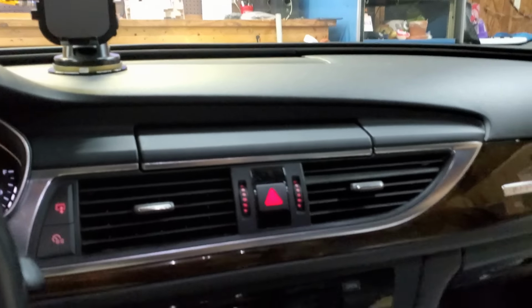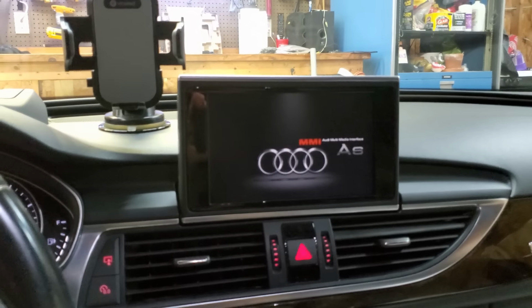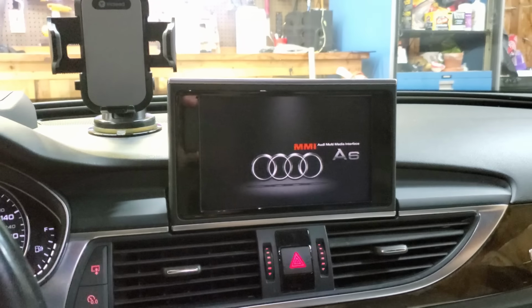According to my directions over here, once it's done rebooting, we are completely done with the install and update. The only thing it says we might have to do afterwards is take the car for about a 5-minute drive to reset the GPS and relocate the vehicle, which I'm not going to do tonight because it's late and I don't feel like driving, so I'll do that tomorrow. If there's an issue with that, I will let you guys know in the video, but so far everything's worked perfectly.